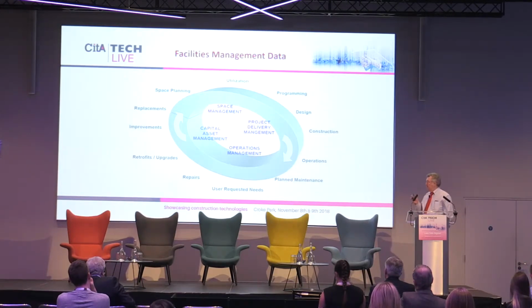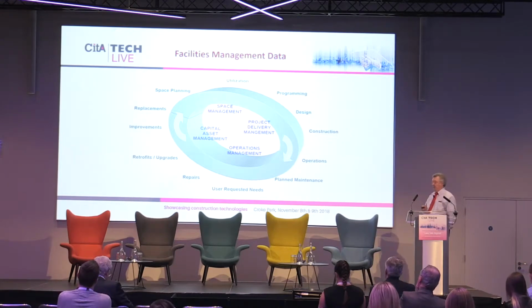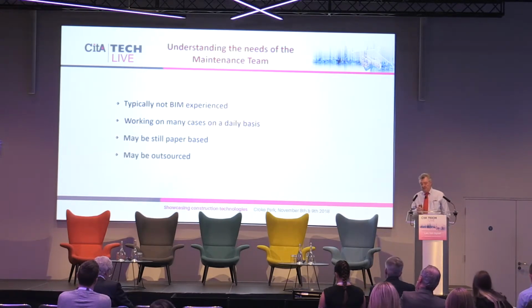Typically, the other wheel of information, when you look at what's handed over on a construction project, and the use that building owners put that information through, it's more than just operating and maintenance information. It can be space management, life cycle costs, capital asset management, and so on.